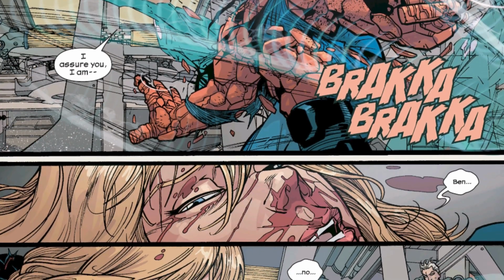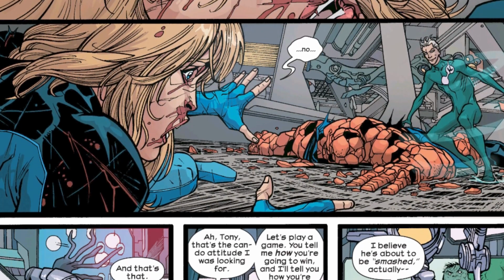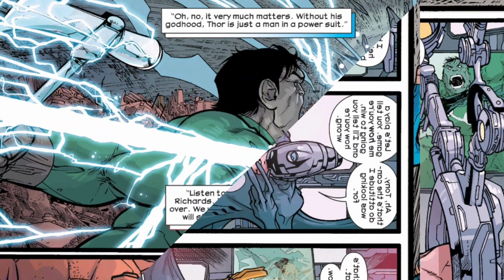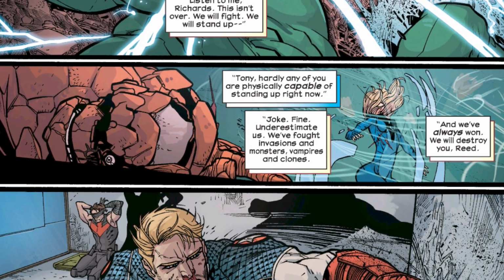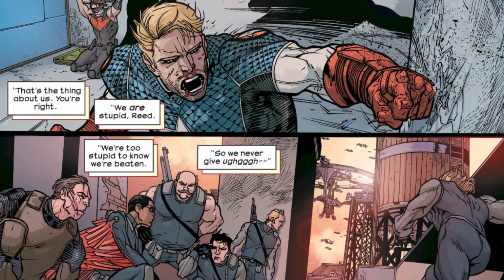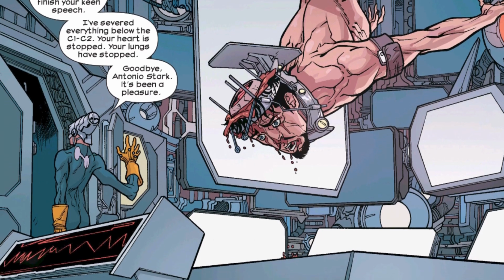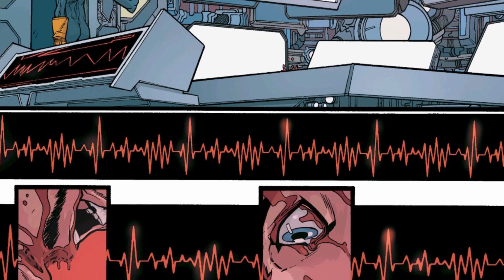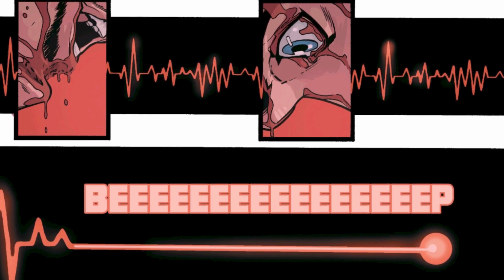So to wrap up Chapter 3, we see Quicksilver knock out Susan Storm and Ben Grimm. That is when they figure out they never actually fought against Reed Richards. So you have Reed Richards show Tony Stark that basically the Ultimates are falling apart and they really can't win this battle. The ending of Chapter 3 is when we see Reed Richards goes ahead and kills off Tony Stark. He flatlines right there. It seems to be the end of Tony Stark.